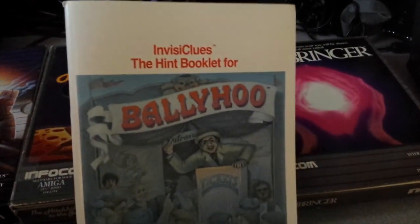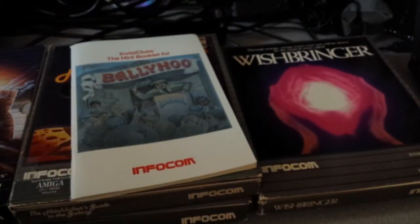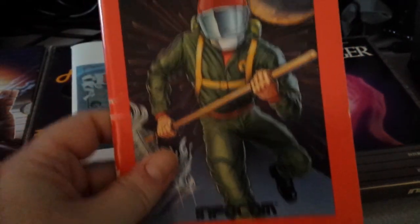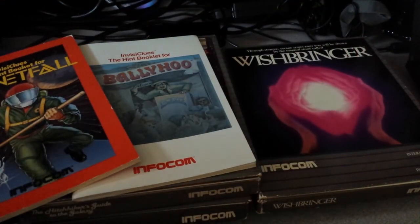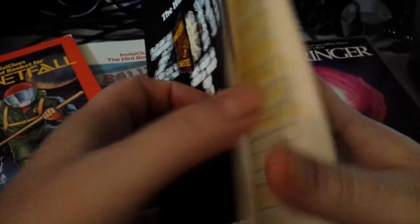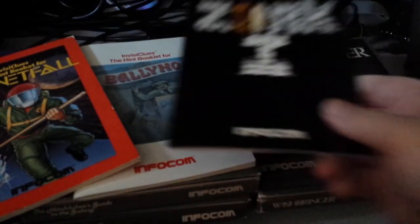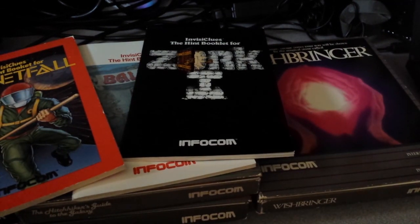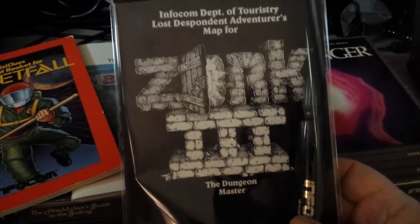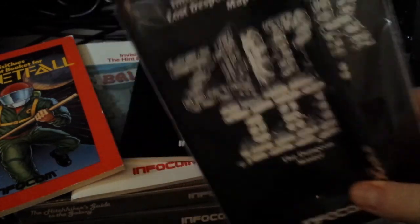So they would order these, and these would come with the booklet, and they would come with a marker, and I'll show you. I have a marker on one of them. And this is an InvisiClues booklet for Planetfall. This is a Zork 1 InvisiClues hint booklet, and this one's used, and you can see that it's been highlighted already and revealed. And that's a Zork 1. And I have the maps to Zork, and that's an original InvisiClue Infocom marker that still works.